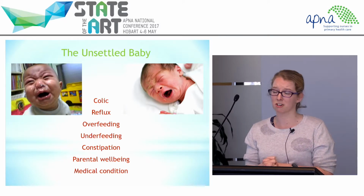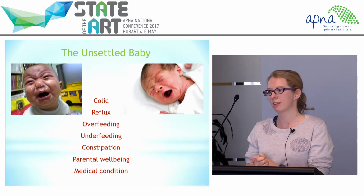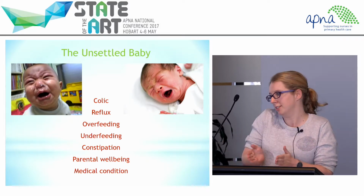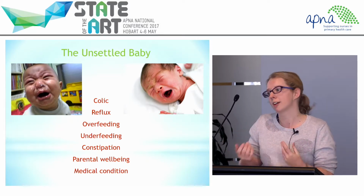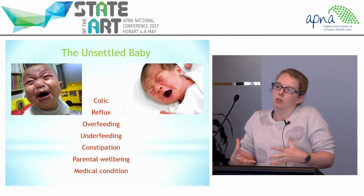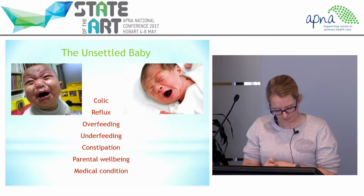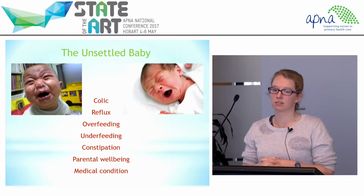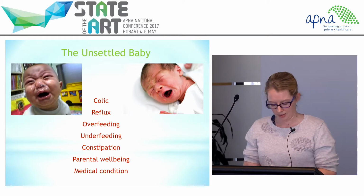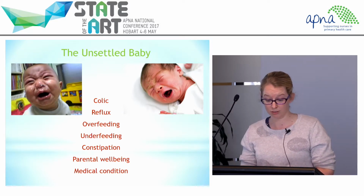We can also do smaller but more frequent feeds. So rather than feeding the baby a larger amount every 4 hours, reduce the size of that feed to maybe every 2.5 to 3 hours. That way the stomach's not quite as full, so they have more chance to keep it down. And you can also refer on to your GP for maybe medication if it's severe enough.